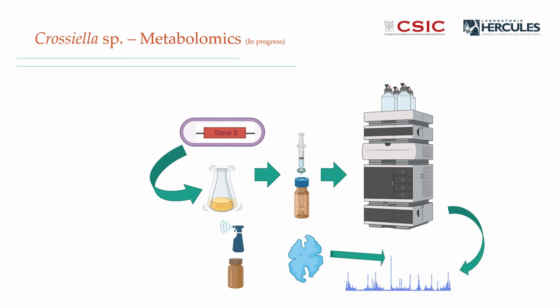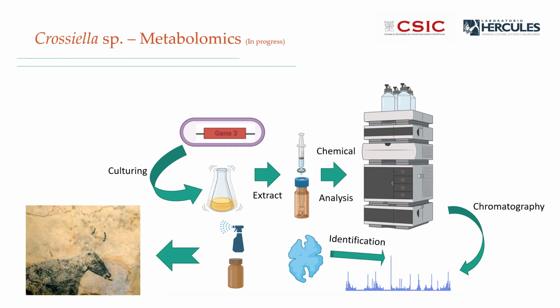Well, at the end of the research, we will insert the gene in an innocuous commercial bacterium for culturing and getting significant amounts of the highly demanded antifungal, extract the compounds, and perform subsequent chemical analysis. The chromatogram will be used to characterize the antifungal and finally test the pure compound in a damaged painting or an engraving.